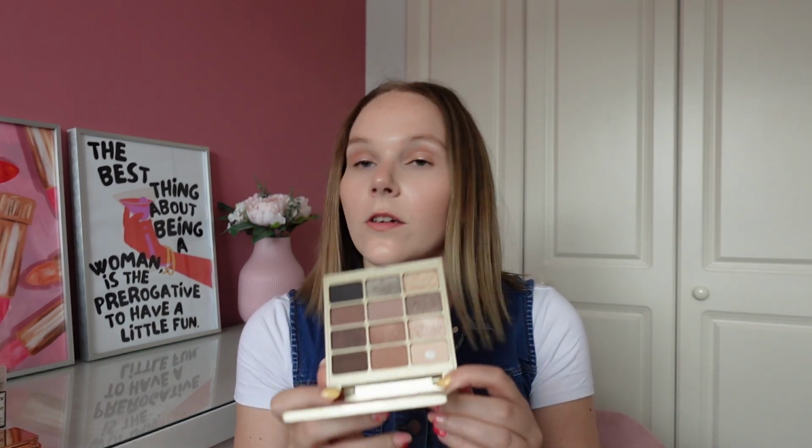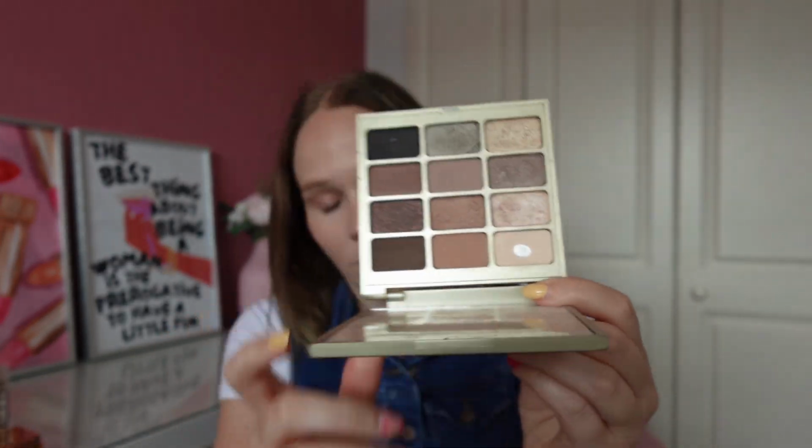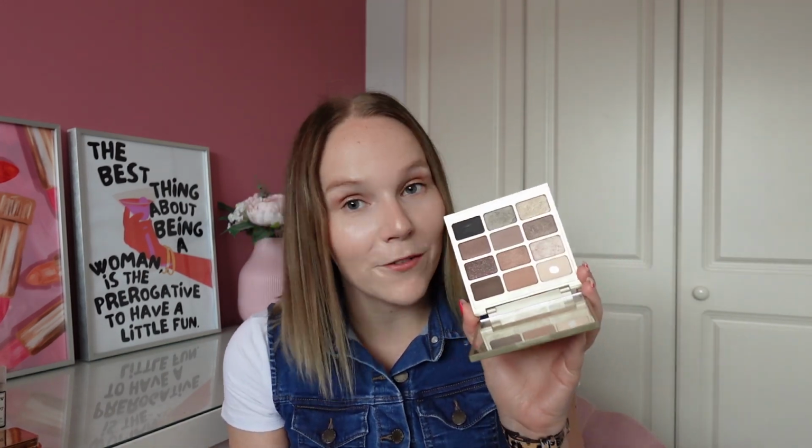So this is what it looks like. It is well loved. I just love this palette. I don't know if I can even get it anymore. I hope I can because I really love this palette, and it is getting to be quite old, so I think I am going to have to replace it.